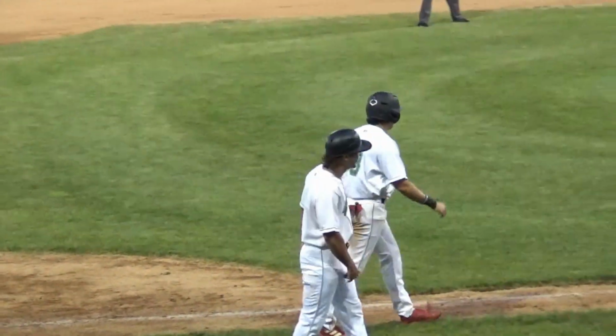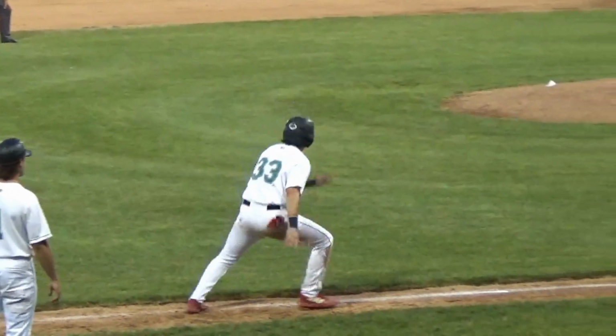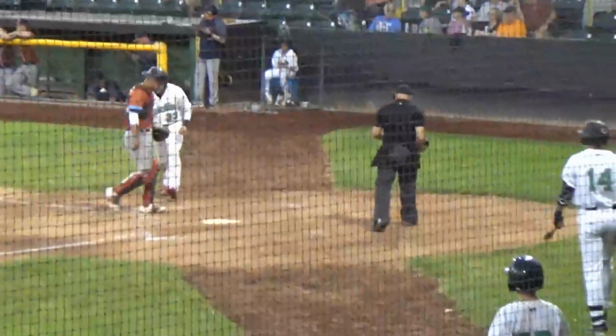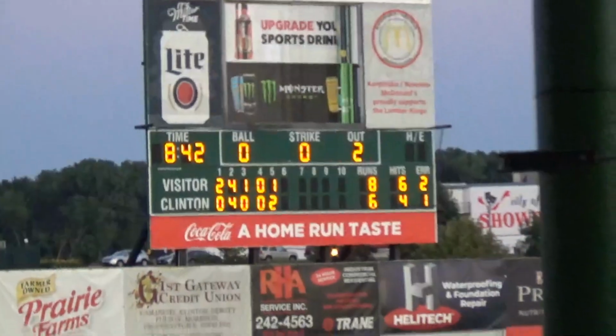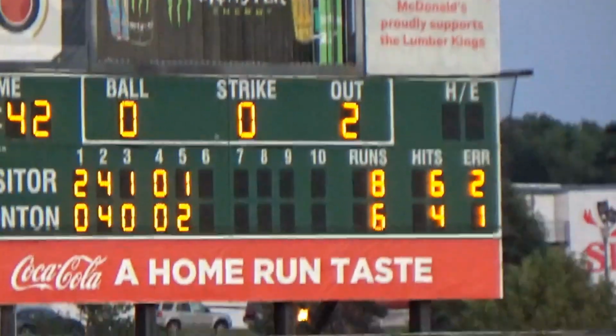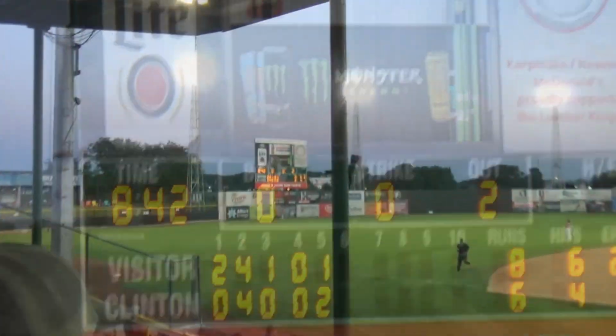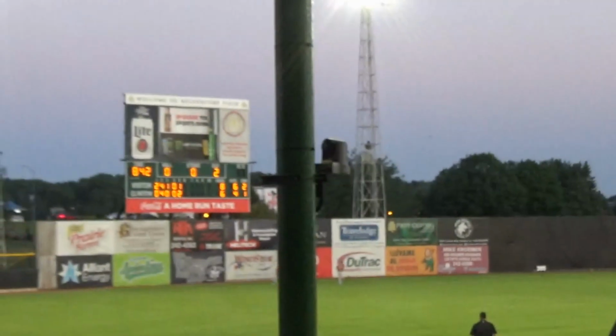We're going to redo this clip here because that last clip was too blurry. But the situation is going to be there. That'll be a sacrifice hit for a run. Now we got a runner on third. Now it's an 8-6 game. Let's go with this scoreboard. We can read this scoreboard better. Third baseman. 8-6 game now. So this is going to be a pretty good game now. Can't see it behind the pole, but it's a fly out. That's the end of the inning.